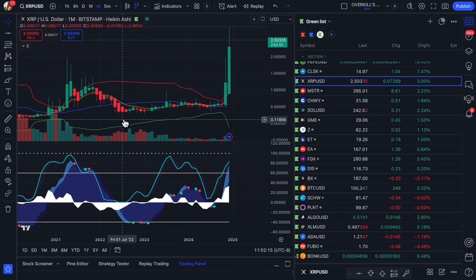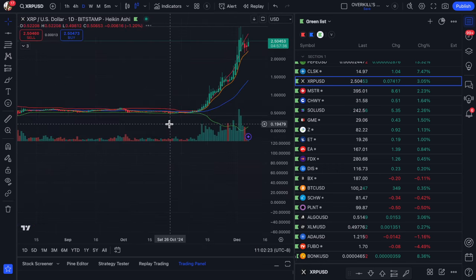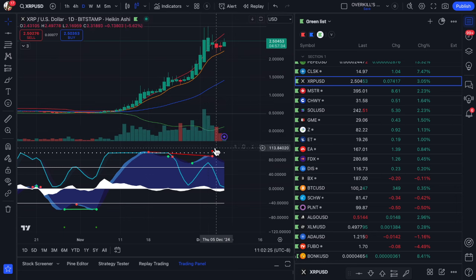I will never call out a name that looks like this, that is red, red, red, red, red, red. I want it to be green. We are looking for green on the monthly. So I'm just going to reference the daily here from now on. That is just a very, very important rule to understand: yes, we need the green dot on the monthly, or a green candle.